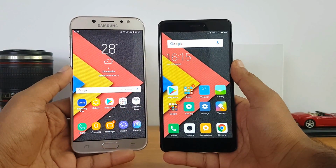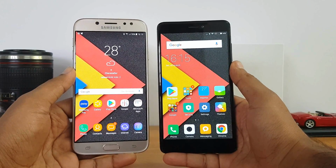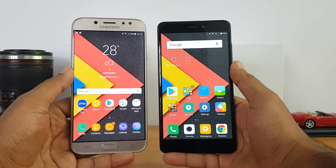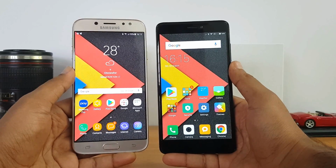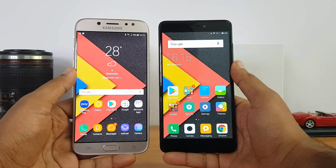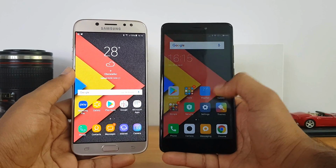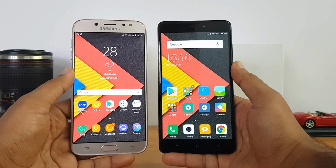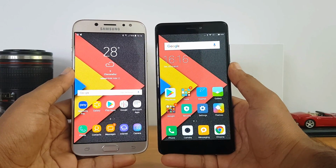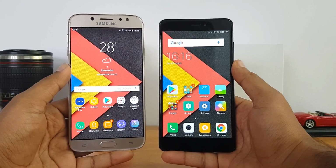Now which UI is best? That's a really difficult choice because both these devices offer a good experience overall. Both are custom UIs with lots of additional customization options. And if you want the latest version, that's Android 7.0, then you should be looking at the Samsung J7 Pro. And if you want a Redmi Note 4 with Android 7.0, there is a developer build available right now, although the final OTA update has not been released yet. So you can also have a look at that version as well, if you want the latest 7.0. So on UI, we would leave it to our viewers to decide which is a better looking UI and which is loaded with features. Now let's talk about the performance.